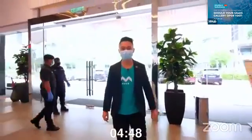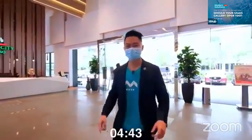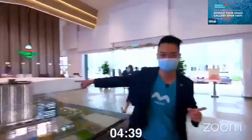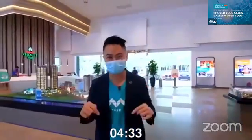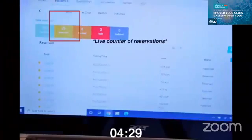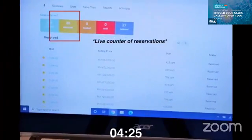We are at the Sunway Velocity 2 sales gallery right now, and in light of the CMCO, there's a unit selection ongoing right now, but as you can see in the physical showroom here, there are not much people here because they are not doing it physically here, but they are doing it in our showroom for buyer in MHub. In the first half an hour, we've already gotten over 100 bookings.